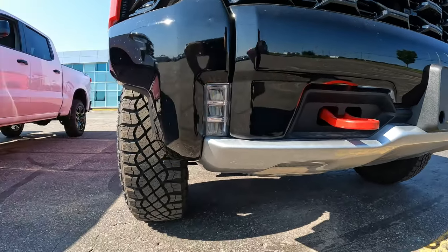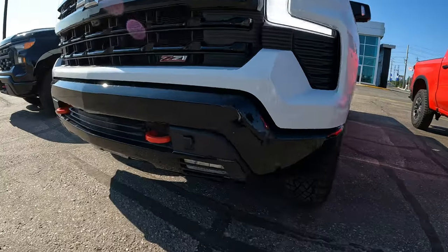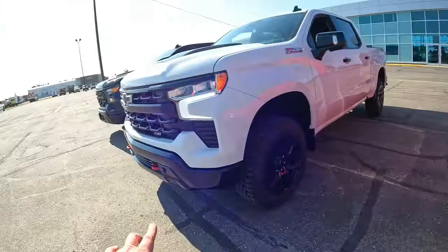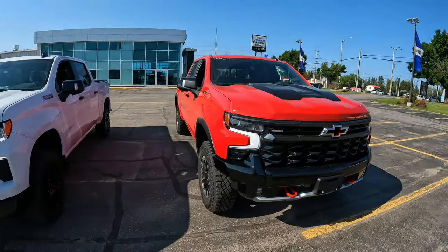Relocation here also of the fog lights in comparison to the TrailBoss. You can see they're down here horizontally, whereas they're vertical here on the ZR2, and you don't get them at all in the Custom TrailBoss. Watch that pricing, by the way.